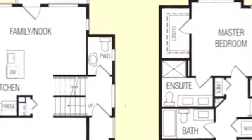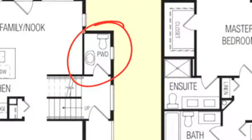So here's another example where we've got a powder room on a stair landing that is too tight. There's no way that is a comfortable way to get into the powder room with the sink right against that wall. Look at all the extra floor space on the toilet, but overall it's just way too small. The other 2 bathrooms are okay, but that powder room is an issue.